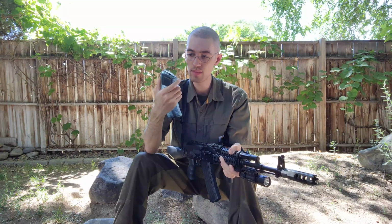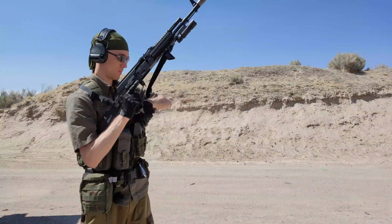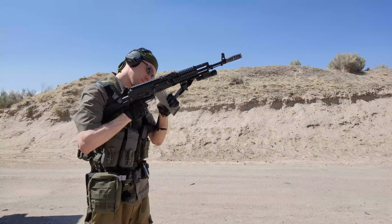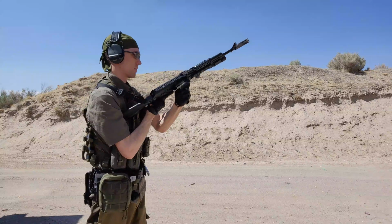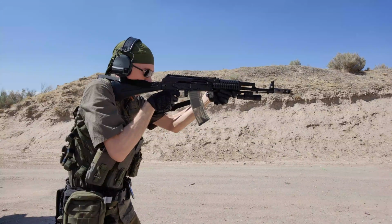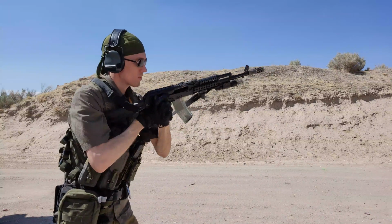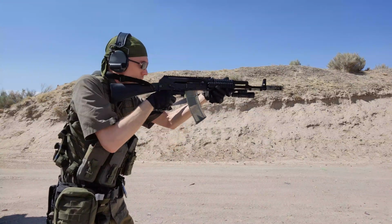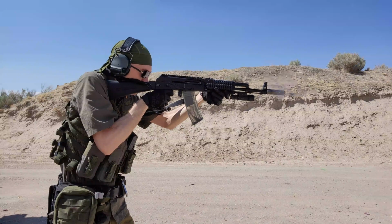I have, however, had a few issues with this magazine with feeding. It seems like it might be a little bit temperature sensitive, so maybe the materials warp a bit. I noticed, if I remember right, it was in the summer last time I actually used this, and I had a bunch of failures to feed, whereas when I shoot this in the winter, I don't have any issues. So I don't know. I don't notice any visible warping on it, but it very well might be the case. Also, this just doesn't have any steel reinforcement, so I really wouldn't trust it too much. They're about the same price as the Bulgarian commercial ones, as I was mentioning earlier, so I would still just go with those.